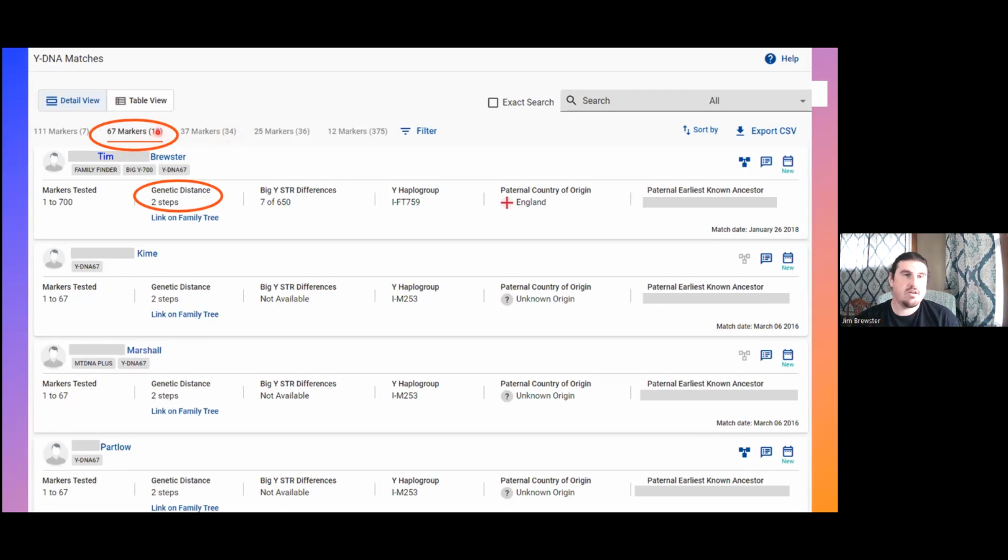So keeping that in mind, when we go up here from 37 markers to 67, it cuts it down to 18. Some of those are because they haven't tested. Some of them are because we have found pieces that aren't missing or that are missing. And you can see that up here with Tim Brewster, that now he's gone from one step to two steps. So this again shows that I'm not quite as closely related to him as I thought. I am still pretty close, but not as close. But these other people here also have two steps, and some of the names have changed. That's because some of the people have dropped off for whatever reason.